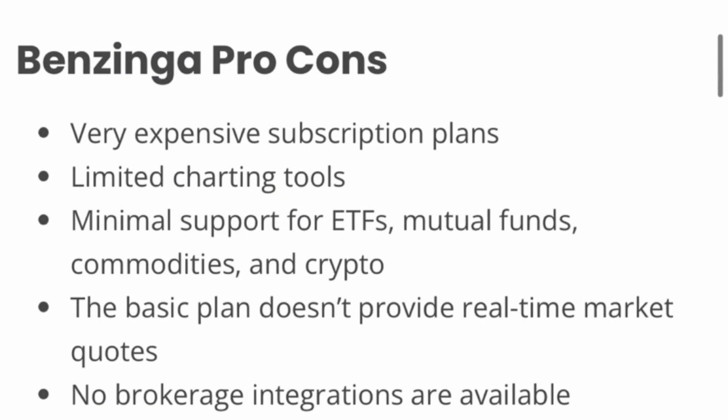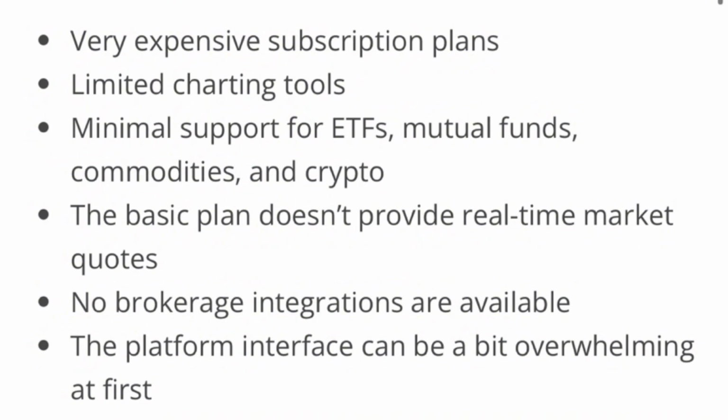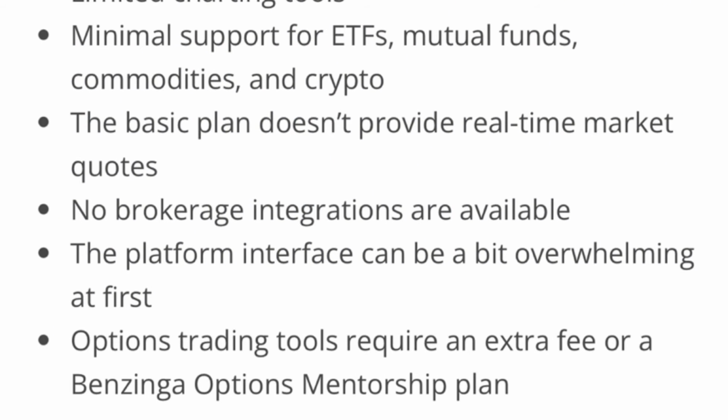When it comes to the cons, it is the very expensive subscription plans, which definitely stand out to me. There's limited charting tools. There's minimal support for ETFs, mutual funds, commodities, and crypto. The basic plan doesn't provide real-time market quotes. There are no brokerage integrations available. The platform interface can be a bit overwhelming at first. And finally, options trading tools require an extra fee or a Benzinga Options Mentorship plan.